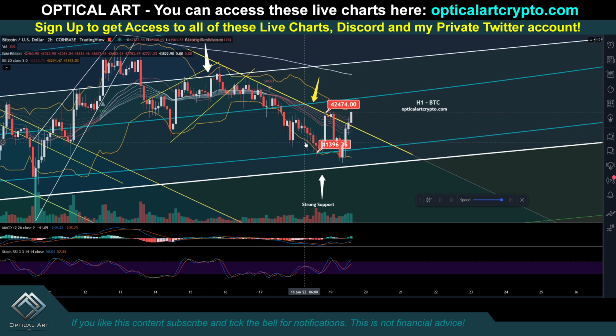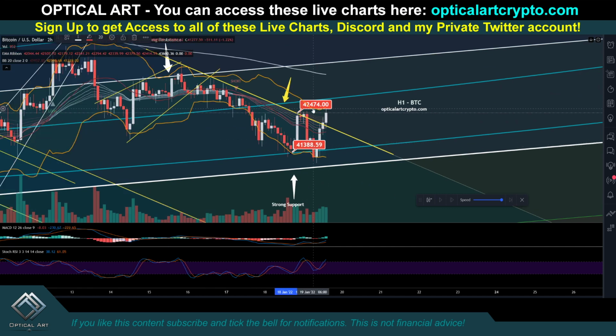You see we held support right here on this blue ring. We got rejected, and then we came down. We almost made it down to where I said was very strong support. You see we got a temporary rejection here at this yellow line, and then we pushed up, and we're going to see which way this goes.